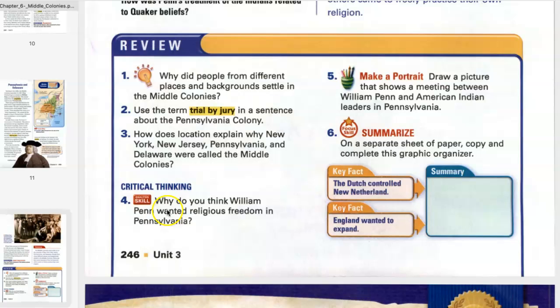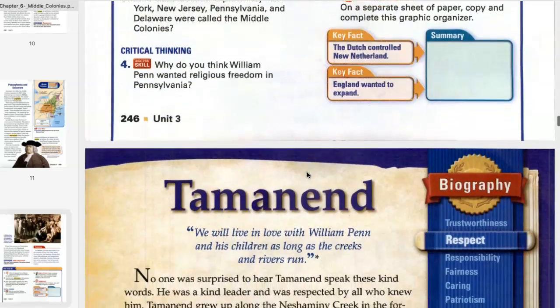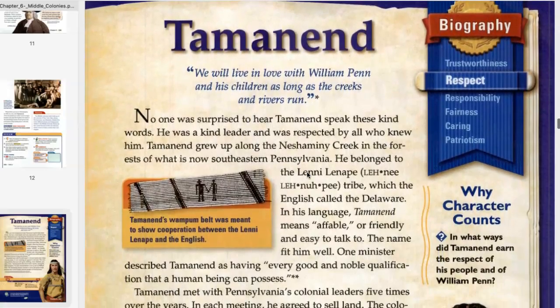4. Why do you think William Penn wanted religious freedom in Pennsylvania? Not just for himself, but for others. And looks like question 5 is a creative question. Okay, so let's look at the biography of Tamenund.